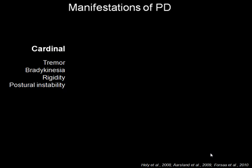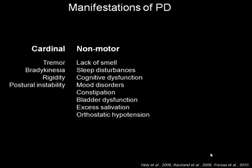Okay, so just to review Parkinson's disease, I mentioned the cardinal symptoms of Parkinson's disease: the tremor, the rigidity, the bradykinesia, and the postural instability. But what we're appreciating is that there's a whole host of non-motor symptoms of Parkinson's disease. And these are very broad. These include a lack of smell, sleep disturbances, and that's related to cognitive dysfunction, mood disorders, constipation, bladder dysfunction, excess salivation, and orthostatic hypotension. That means that you get lightheaded when you stand up.